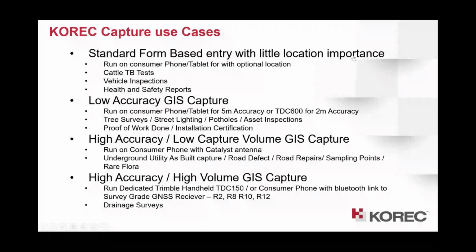But one of our little catchlines is everything happens somewhere. So even if you're doing, like, one of our ones is a TB test, where the benefits the system brings have nothing to do with location. It's all about speed of data input and providing a really efficient method of capturing animal data as animals are whizzing past in front of you. But we still capture location in the background. It doesn't cost anything to do that.